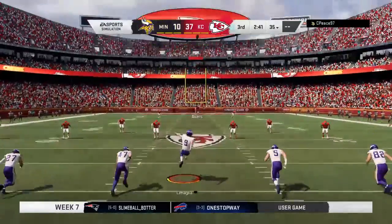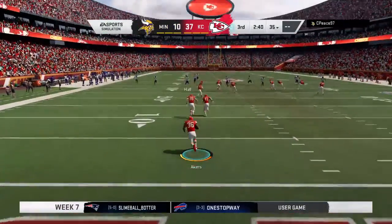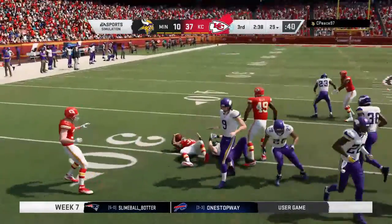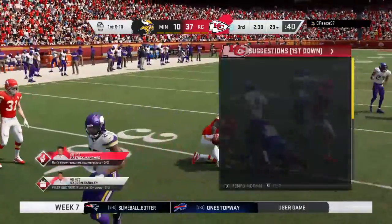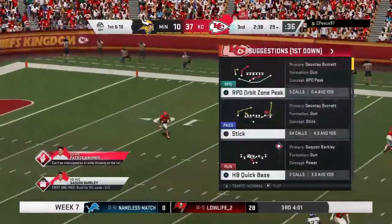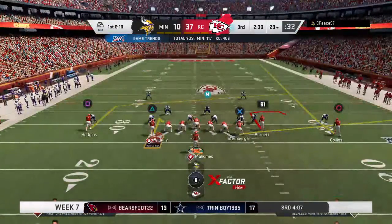Set now to kick this one away, and off it goes. This will be taken in at the 1. And it's a pretty good return here as he'll get it up to the 29-yard line. The Chiefs offense about set to begin this drive.